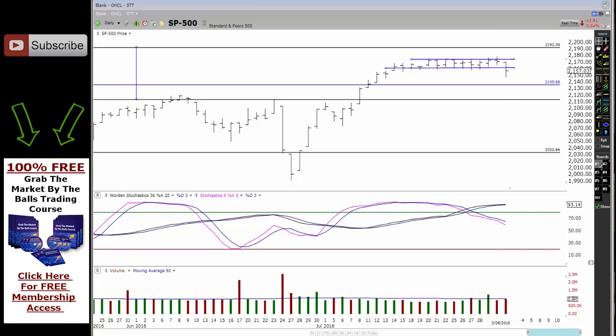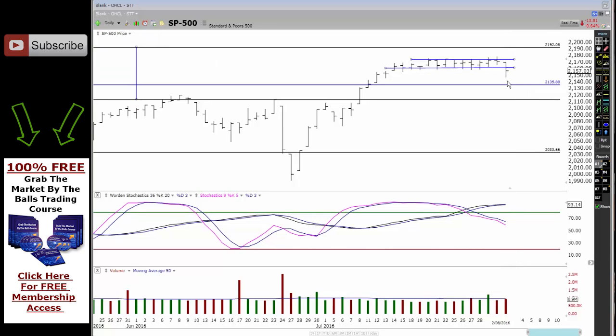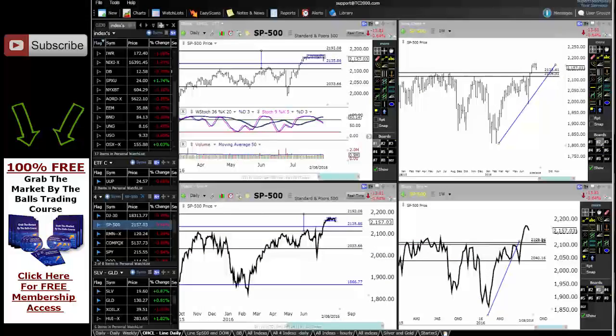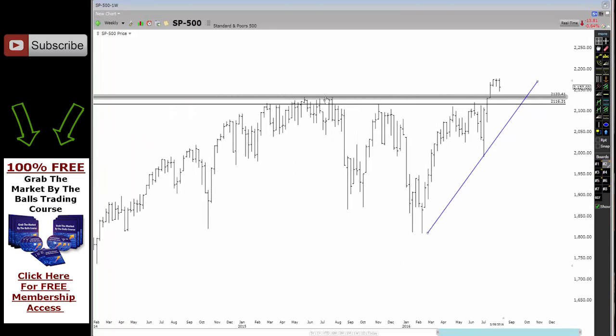Really interesting to see whether we actually do follow through on the downside or whether we come back up. So we did actually come back down. And we may even continue following through back down to this blue line, 2135, which is last year's high. Now, looking at the longer term time frame, on the weekly chart, we can see that we're coming back down towards this overall high point from last year. So I wouldn't be too surprised to see it come back down through here, and we'll just see what happens from there.